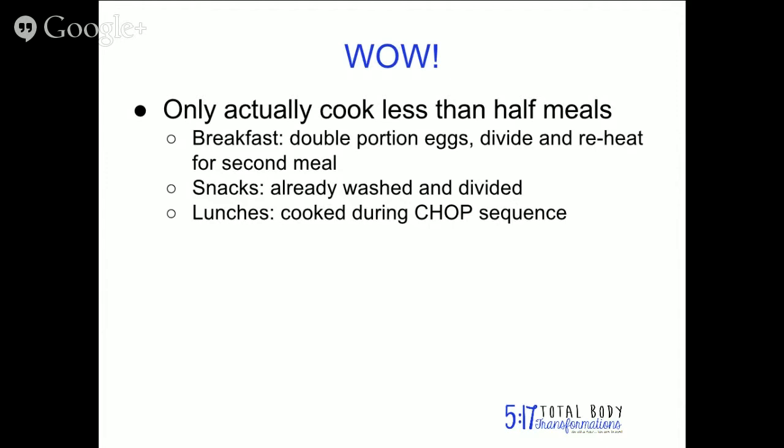The only thing that I'll have to cook during the week is on Thursday when I have pasta. The pasta doesn't really take a whole lot because I'm not having it any other times during the week. I'm not going to make a whole lot of extra because I'm going to end up eating the pasta. But I did make brown rice for a couple days, so I cooked that up as well.